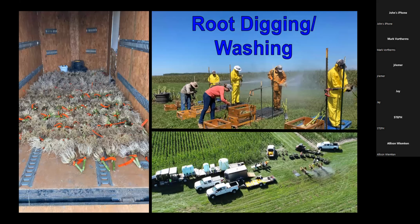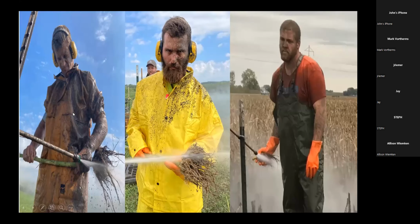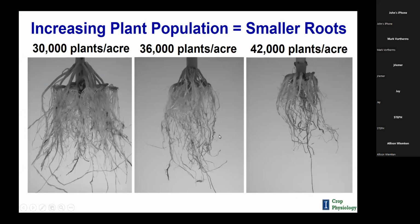We dug the roots out of the field, we soaked them, we're pressure washing them, we're going to scan them and weigh them. And I mean, look at the sheer happiness on these students' faces as they're digging up and washing these roots. I mean, there's Dr. Sybil there, just thoroughly enjoying the process. And the photographic evidence shows that the root system gets distinctly smaller as you increase the density of plants. You can see it in the picture.